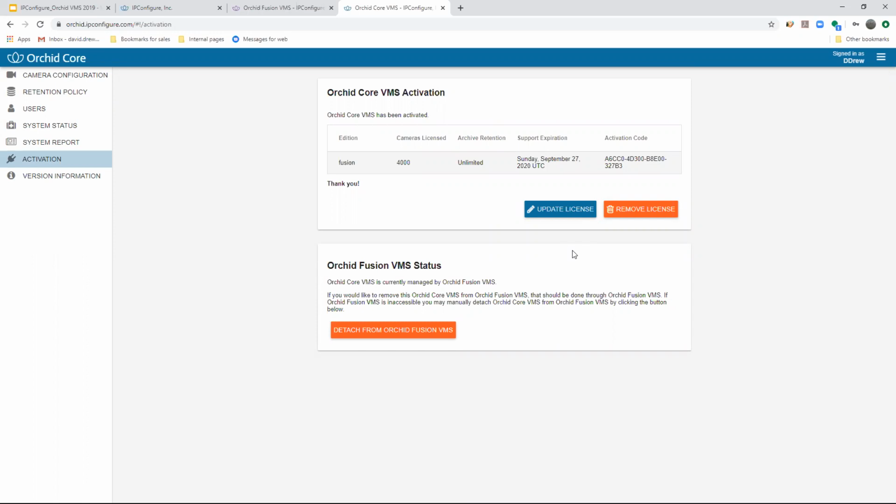Because we're not using thick clients, we don't have to tack on things like client licenses or additional clients or things like that. You can view as many users as you need through the browser, and it's unlicensed on the viewers. It's only licensed on a per camera basis. In the perpetual versions of Orchid Core and Orchid Fusion, you don't have to buy a base license and then add on cameras from there. It is strictly a per camera basis. So whether you want to buy one license for one camera or hundreds of licenses for hundreds of cameras, you scale the system the way you need on the licensing.